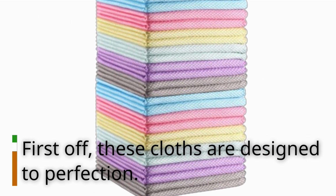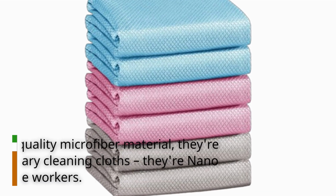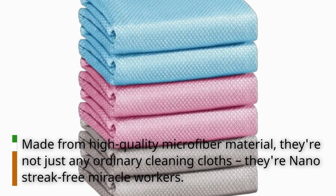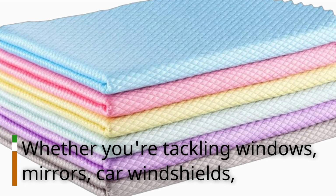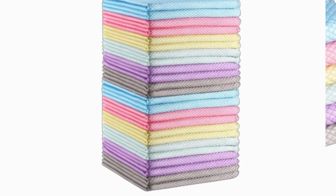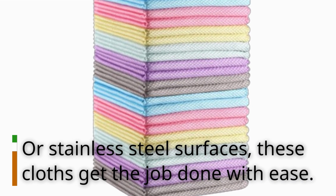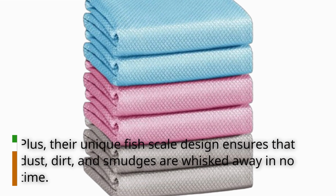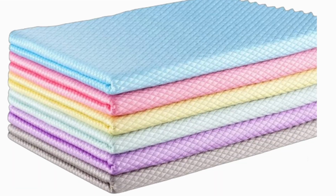First off, these cloths are designed to perfection. Made from high-quality microfiber material, they're not just any ordinary cleaning cloths. They're nano streak-free miracle workers. Whether you're tackling windows, mirrors, car windshields, or stainless steel surfaces, these cloths get the job done with ease. Plus, their unique fish scale design ensures that dust, dirt, and smudges are whisked away in no time.